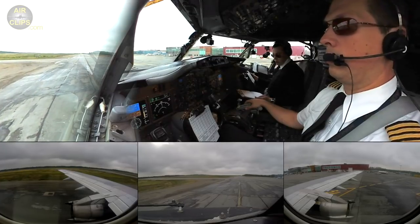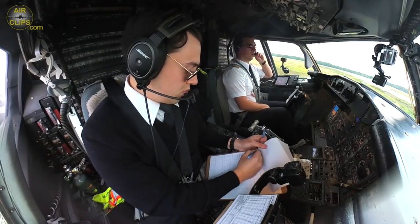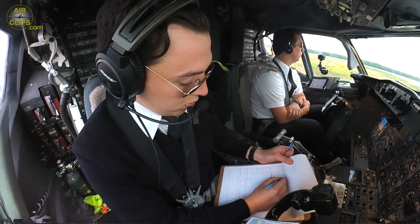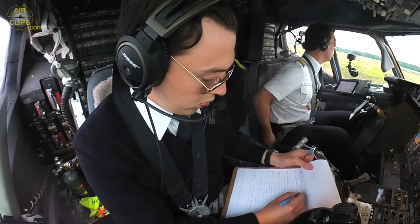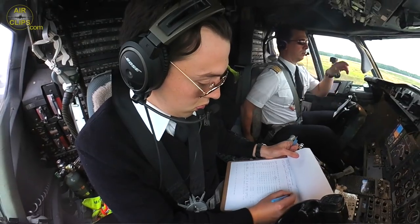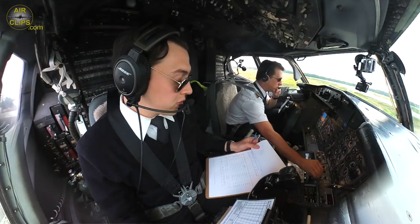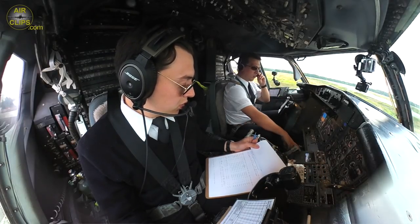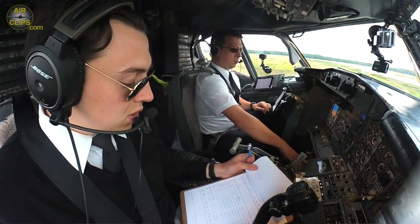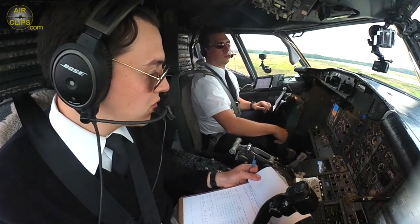Nolinor 950, clearance. Ready to copy, Nolinor 950. Nolinor 950 is cleared to Meadowbank Airport via Valdor Airport, 50 North 079 West, flight plan route. Climb 5000. Depart runway 36, direct to Valdor VOR en route. Squawk 1015. Do not depart until departure validation is received. Nolinor 950 is cleared to Meadowbank Airport via Valdor Airport, 50 North 079 West, flight plan route, climb 5,000 feet, depart runway 36, direct the Valdor VOR en route, squawk 1015, and we won't depart until clearance validation is received.